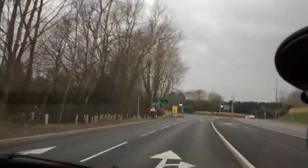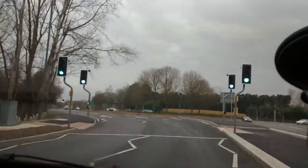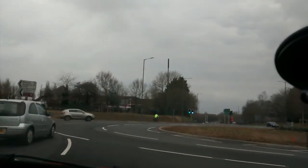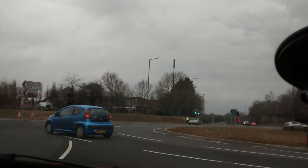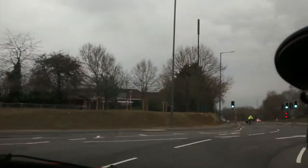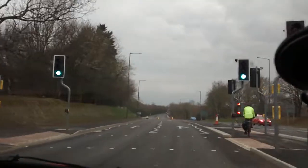So I'm in the outside lane, indicating that I can go straight on. I've got a car coming up on my inside at the moment. Don't quite know where he's going. He's not turning left at the moment. Okay, right, so we've got several cars coming around, having to hop over the various lanes. I'm now in the middle lane of the roundabout, turning left, watching out for the cyclist. It's just crossing the road.